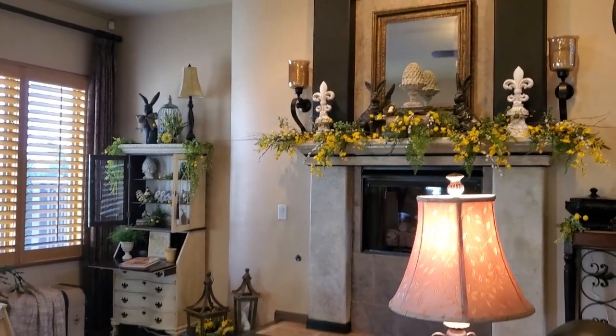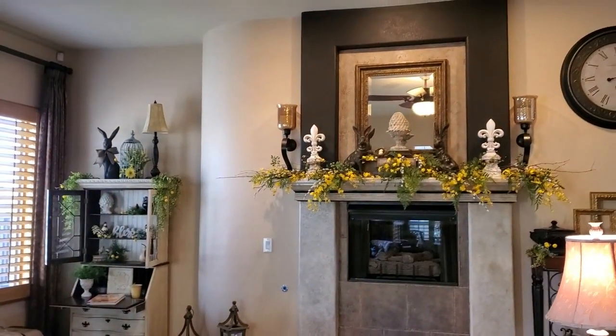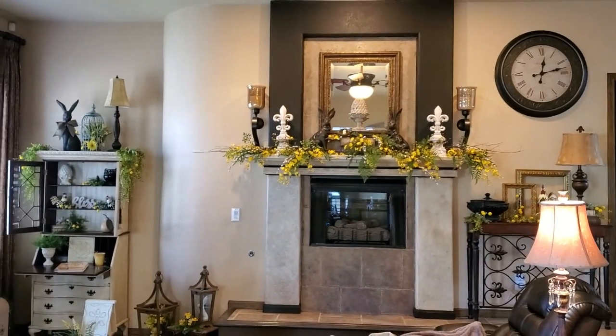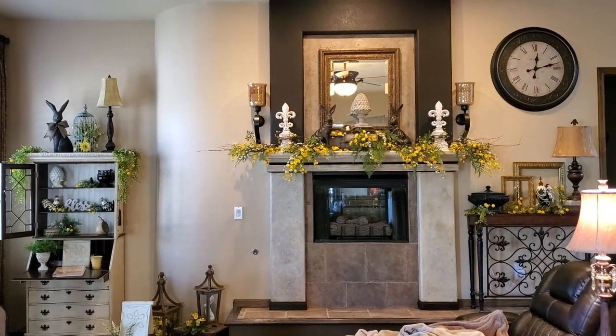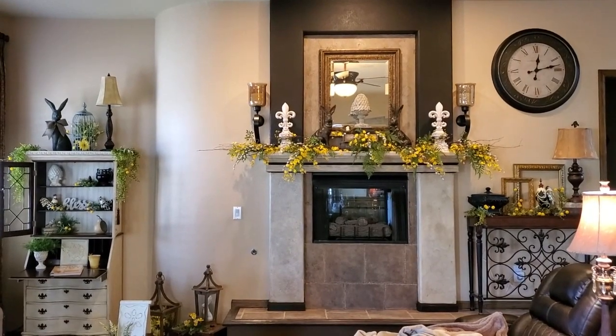All right, well that is it for the tour. Whoops, got glare on my lamp. This is mainly what I've been working on, is getting this wall done. I really like how this turned out. I don't try to put too much on the entertainment center except for regular decor, but I do love how this turned out.